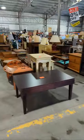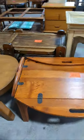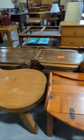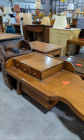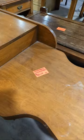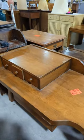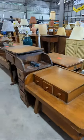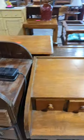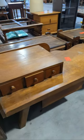Lots of little end tables, occasional tables, drop leaf tables. This reminds me of a guitar. That's $480. That's kind of fun. Oh, it's a cobbler's bench. I've never seen that before. Might have to put that online.